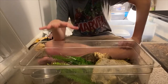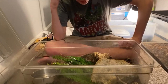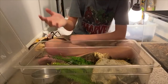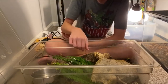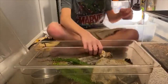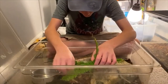This species does live in a very moist environment, so this was sprayed quite thoroughly, and they hide under rotten bark, sticks, rocks. If you have any wood on the side of your house, they'll be under there. But let's see if I can find this guy in here. I don't want to crush him, so let's see if he's under any of these bark. Here he is. Hey buddy.